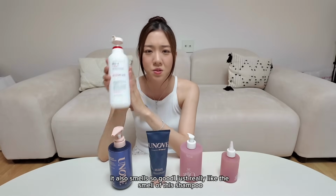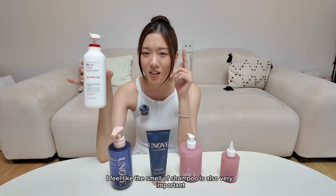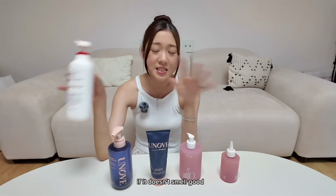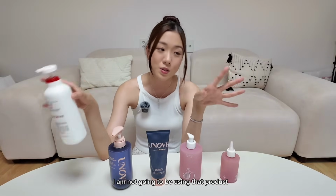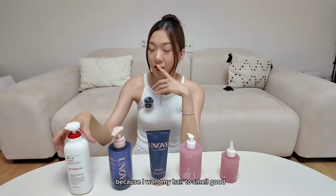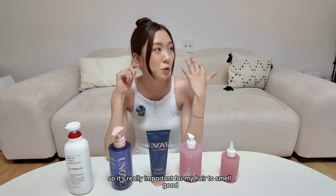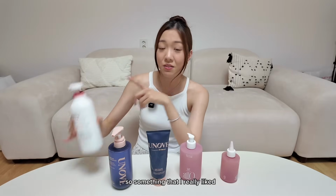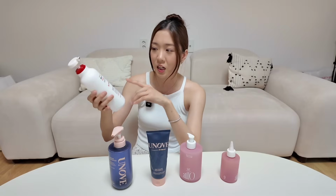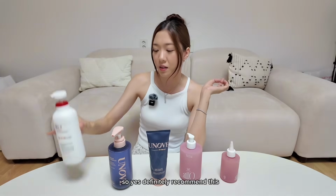It also smells so good. I just really like the smell of this shampoo. I feel like the smell of shampoo is also very important. It doesn't matter how good a shampoo is, if it doesn't smell good, I am not going to be using that product. That's just the logic in me because I want my hair to smell good. And I have long hair, so it's really important for my hair to smell good. So something that I really liked was that this also smelled good. I went through like 2-3 bottles of this. I feel like a lot of my guy friends use this as well. So yes, definitely recommend this.